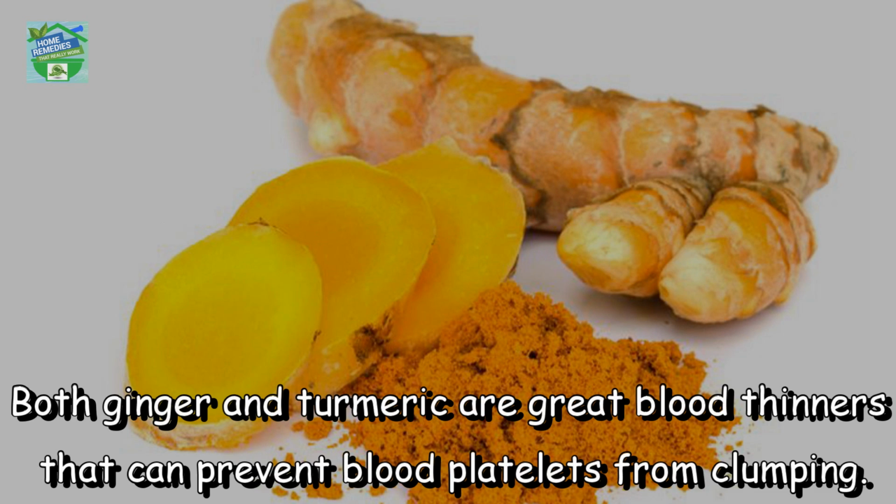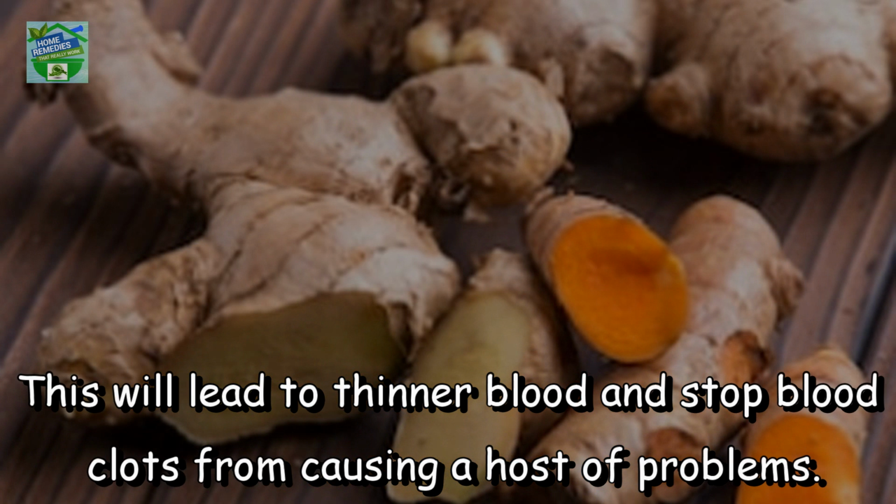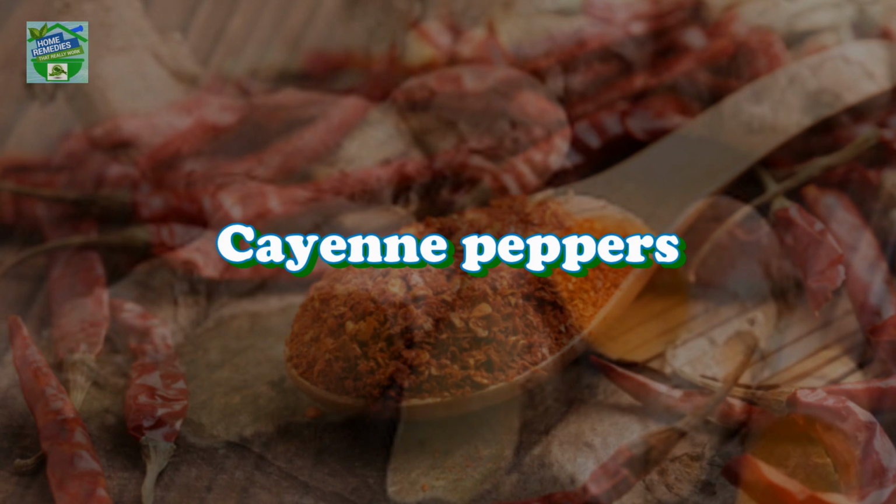Both ginger and turmeric are great blood thinners that can prevent blood platelets from clumping. This will lead to thinner blood and stop blood clots from causing a host of problems.